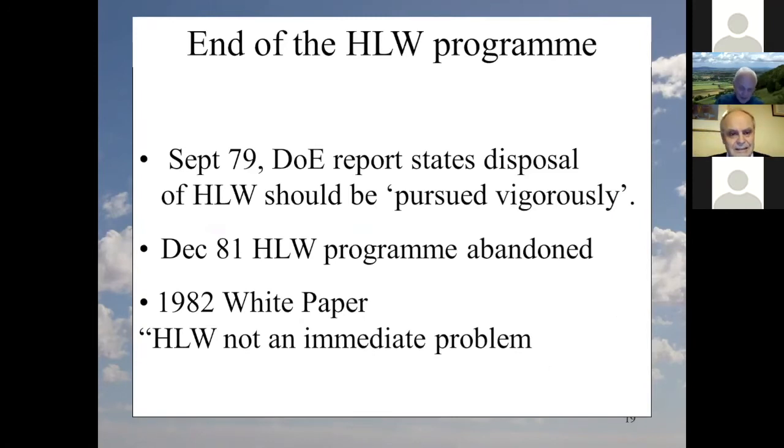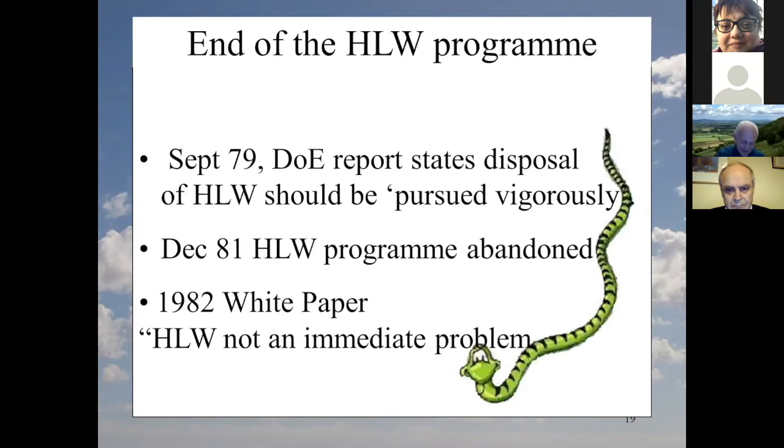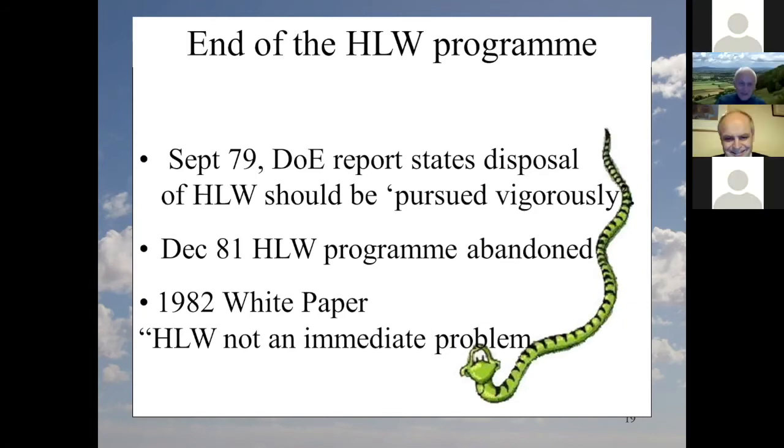In 1981, the Government Advisory Committee, RWMAC, expressed concern over the slow rate of progress, while also pointing out that high-level waste would need to be stored on the surface for 50 years before disposal to allow the decay heat to fall. Seizing on this, in December 1981, DOE announced abandonment of the high-level waste program on the advice of RWMAC. And the next year it published a new white paper which stated that high-level waste is not an immediate problem. So in 2 years, the issue had gone from one that should be pursued vigorously to one that was not an immediate problem. And that's the first in a series of failures of radioactive waste management policy, an obvious snake.